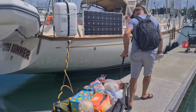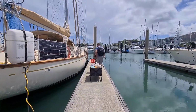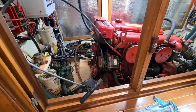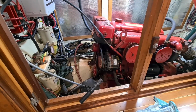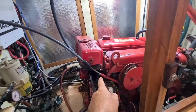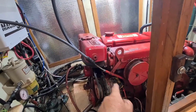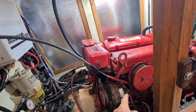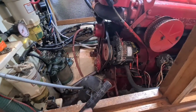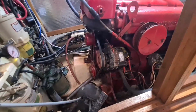Here we are, arriving back at the boat, and the next thing on the agenda will be servicing the main engine. Today I'm servicing the main engine. So what you can see here is this is where the dipstick normally goes, which tells us how much oil we have in it. I've pulled the dipstick out, I've put a pipe down there, and that pipe is attached to this vacuum pump here. Essentially what the vacuum pump does is it sucks the oil out of the engine.